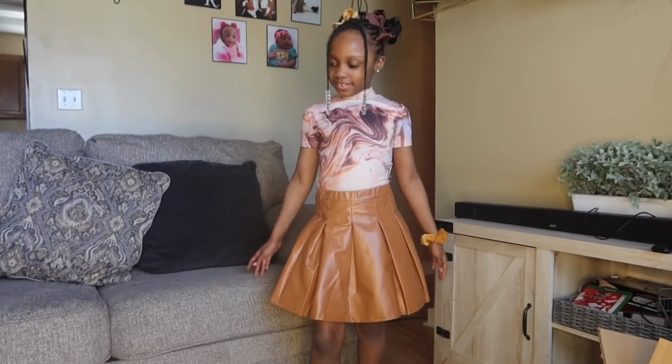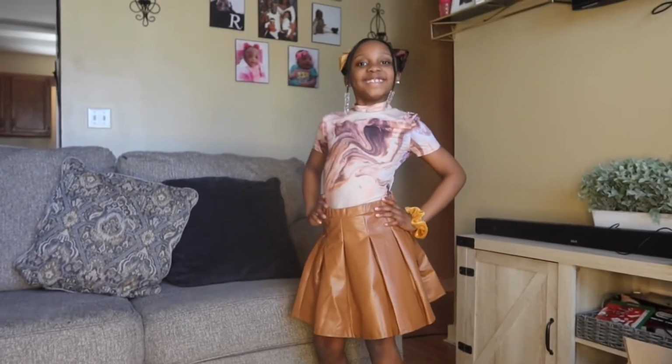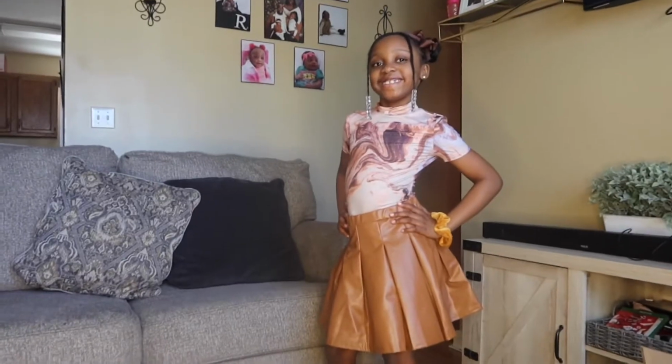Give it a turn around. Full turn. Yeah, and you can tell it is 7-year-old appropriate, and it's stylish and cute. So yes, she has definitely been stepping up. So let's go ahead to the next outfit.